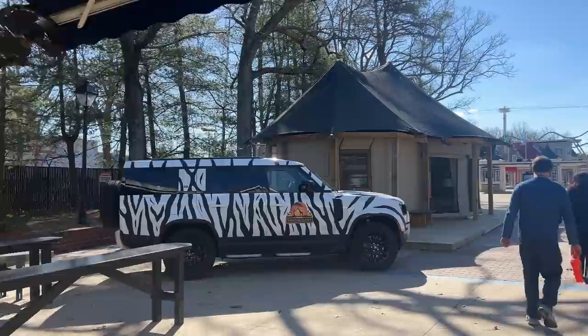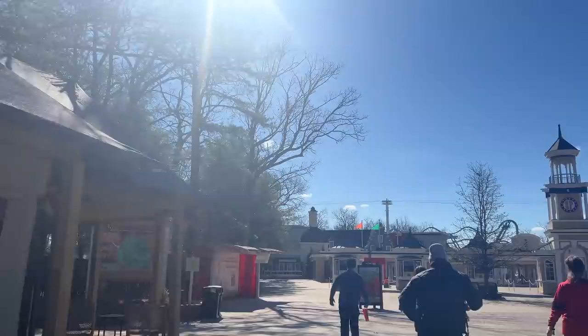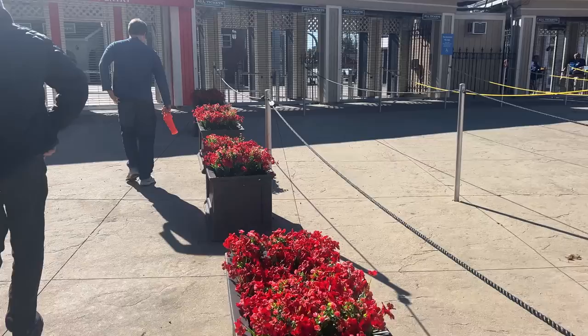Right here, we have the new VIP Savannah Sunset vehicle, along with the preview here for Savannah Sunset's tents. Looks really, really cool. And up here, we have the new park map set up across the entrance area over here. And right here is the brand new priority entry. It looks phenomenal. They got planters out here with red flowers and a nice big red entrance here. It looks really, really great.